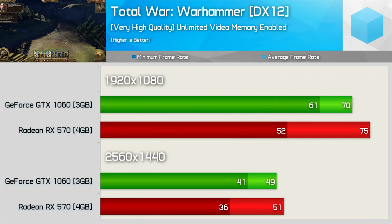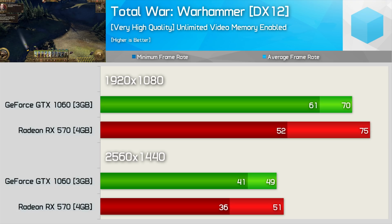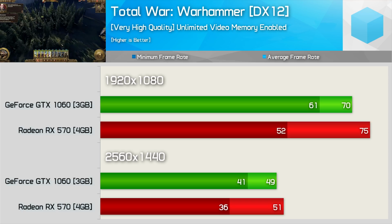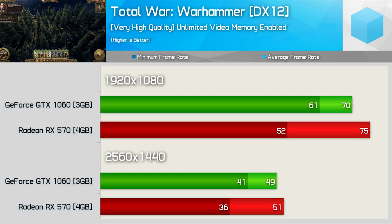Total War Warhammer throws up some interesting results. Here we see the RX 570 leading when it comes to the average frame rate, but falling quite far behind for the minimum result. Performance was still very smooth on the AMD card, but it kind of makes it difficult to call a winner here.